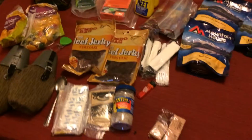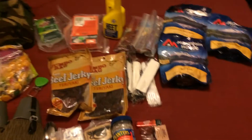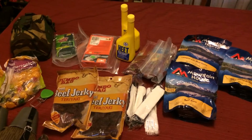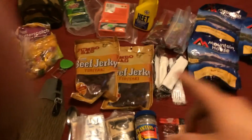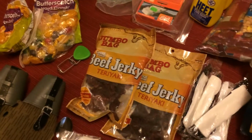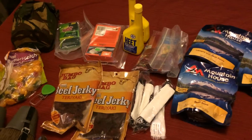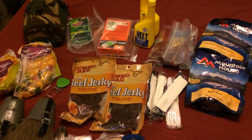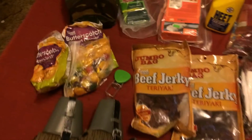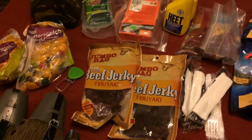So here we go. This is the food module, okay? And as you can see, there's some food in there. A lot of it is snacky stuff. I've got your beef jerky and a bunch of trail mix. Maybe I wanted a snack, if I was in an emergency situation waiting for my car to get towed and I was hungry, I could just grab some of that. Hard candy basically never goes bad. It's a good little morale booster.